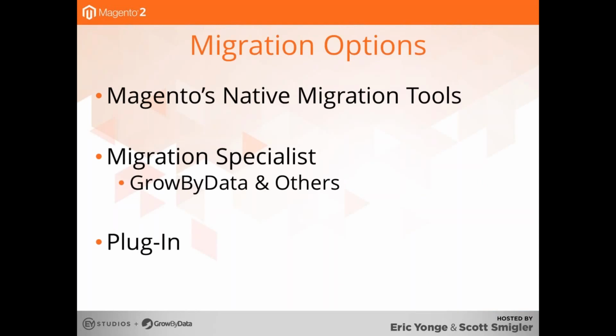So when you're looking to upgrade from Magento 1 to Magento 2, you have a few options. And I think it was interesting, going back to that poll, one of the biggest reasons why people may be afraid of making this leap from M1 to M2 is moving all of the data. So the three options that I'm going to overview here are: one, using Magento's native migration tools to make that leap. And two, using a migration specialist, whether it's Grow by Data or some other migration specialist to manage the whole migration.